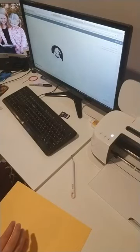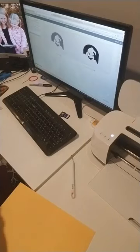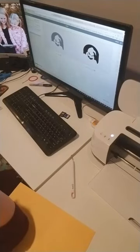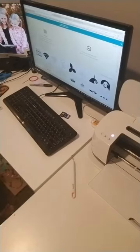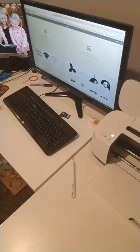I'm trying to decide what I need to print this on, what I want to cut this out of. Let me see if I've got some brown vinyl that we can do this out of, or maybe let's do gray. I've got gray. I've got like a silver. Or maybe that's not even dark enough. Let's just try the black again.